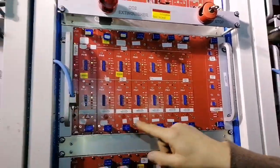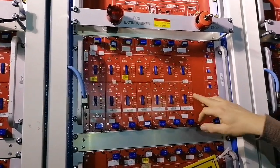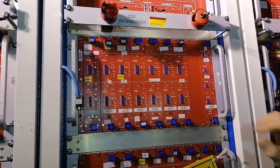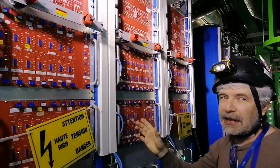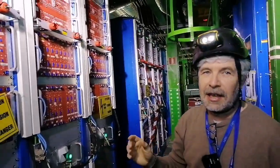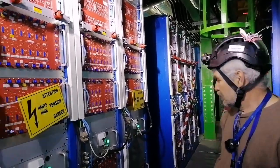So you see this blinking light, it means that we have communication with the mainframe, and that red light says that the power supply is on. So this Christmas tree is what you have to see if the power supply is working properly.